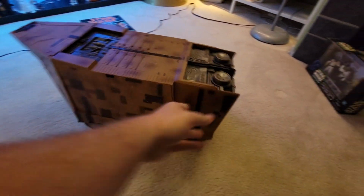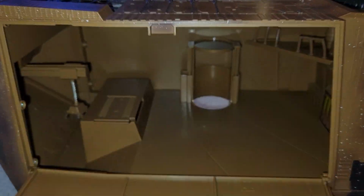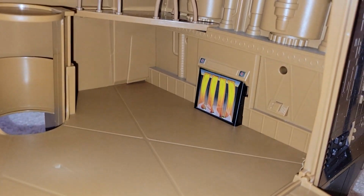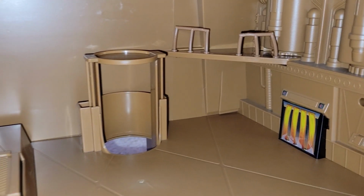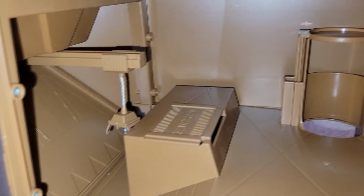Now the inside kind of looks like shit, if you ask me. All right, so check it out. I've turned on the lights on my camera so you guys can actually see inside of this piece. And I'll open it up for you guys. And as you guys can see, wow, talk about dull. I mean, the outside has such amazing details and paint apps, and then the inside, it's just brown. I mean, it's all just brown.